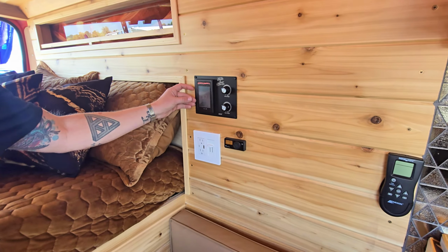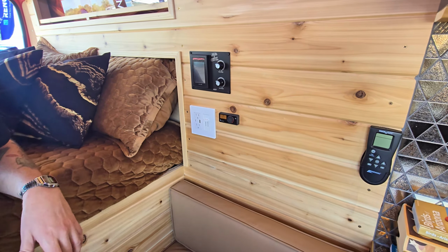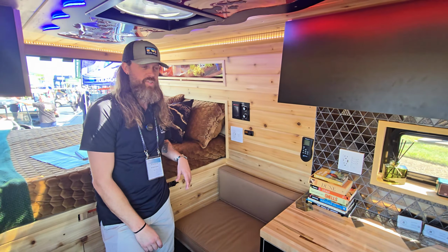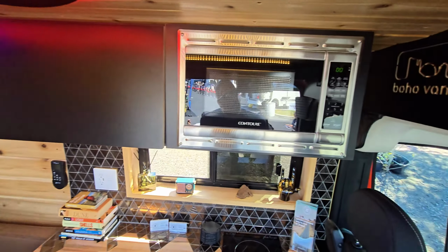This is your touchscreen for your air conditioning. Super simple, just hit cool, press the check mark, and you're gonna get cold air. And that's Cruise and Comfort? This is Cruise and Comfort, also based out of Phoenix, Arizona. Just like us, Boho Vans.